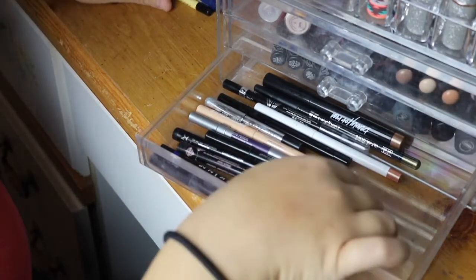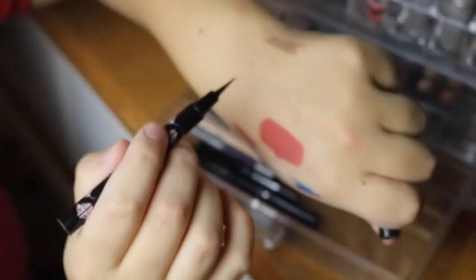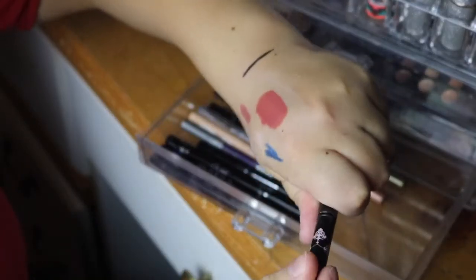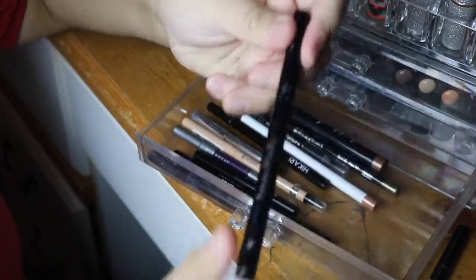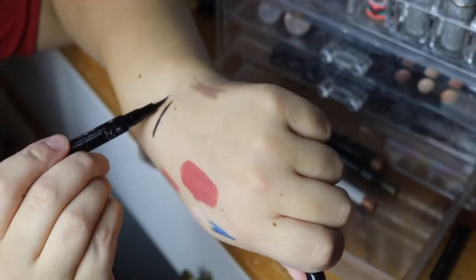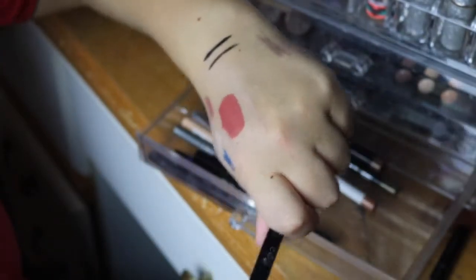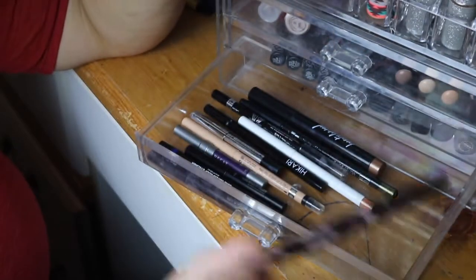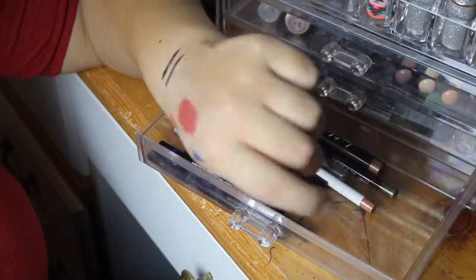Let's start checking my liquid liners and see if any of them are actually even still alive. So this is from Galactic. That one looks okay. It looks like it's starting to get a little bit dry. This one is from Ciate. That one still looks really good. So I'll probably hold on to that one. Those are my only two. So I'm going to get rid of the Galactic one since it's not as black as the Ciate one.